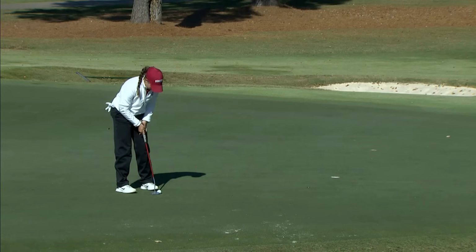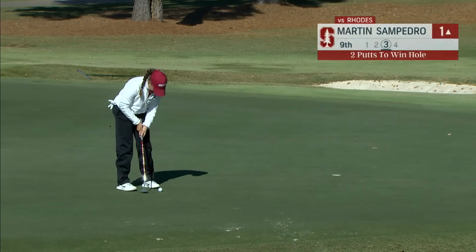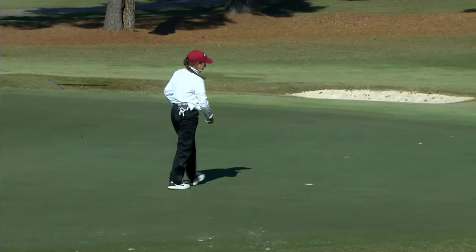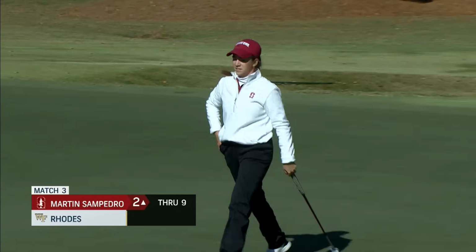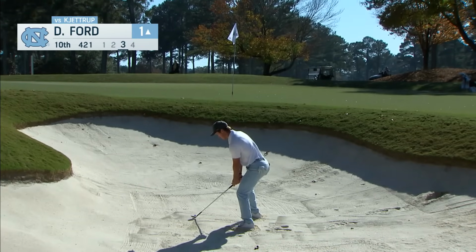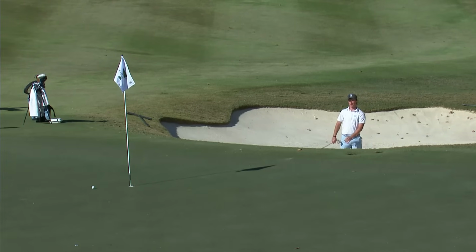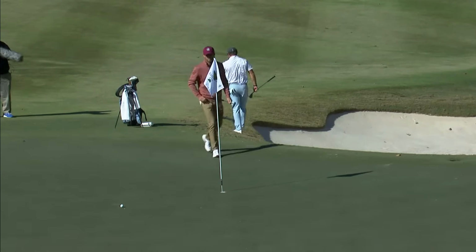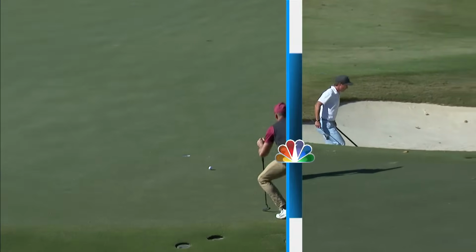This is Stanford freshman Paula Martin San Pedro, 1 up against Mimi Rhodes of Wake Forest. 2 putts to make the turn 2 up, and great putt. Talk about a talented freshman. Whew. What a start for her collegiate career. Let's see what Ford can do from the bunker at 10. So he'll have a chance to save his par after a poor second.